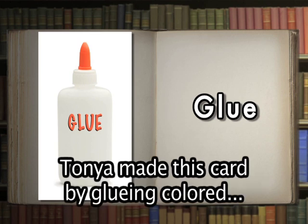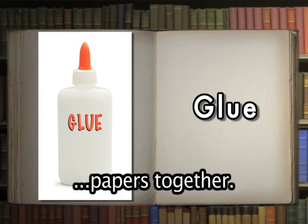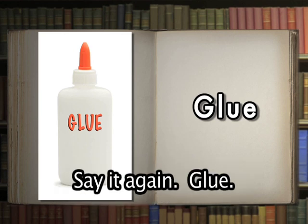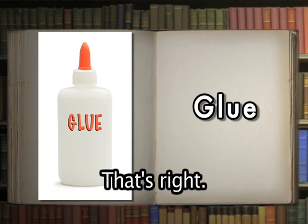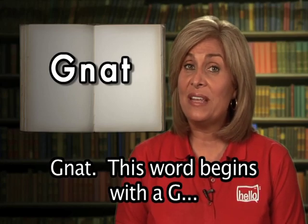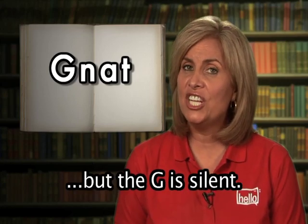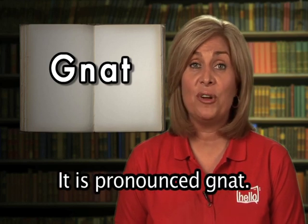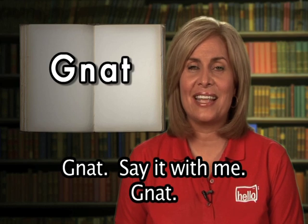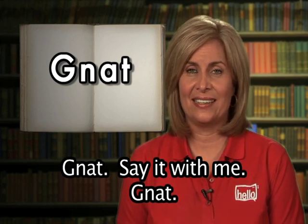Tanya made this card by gluing colored papers together. She uses glue whenever she makes a new craft. Say it again. Glue. That's right. Gnat. This word begins with a G, but the G is silent. It is pronounced gnat. Say it with me.